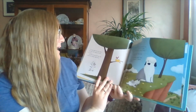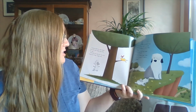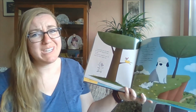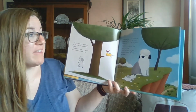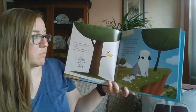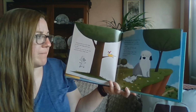Dancing makes her very happy, and when she's happy, she closes her eyes. And when she closes her eyes, she bumps into things, usually trees. But one day she bumped into something that wasn't a tree. It was someone, a very hairy someone. Holy begonia, she said. Who are you?